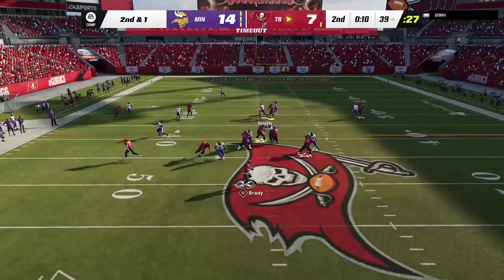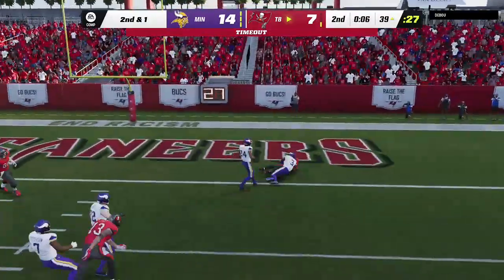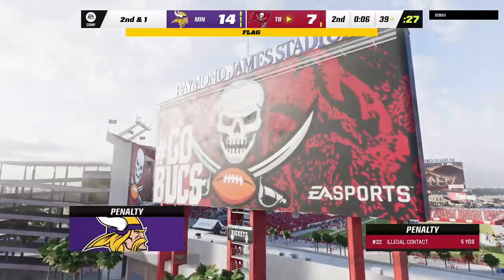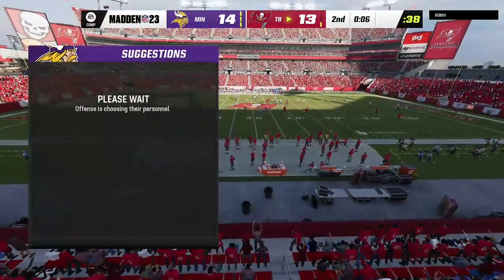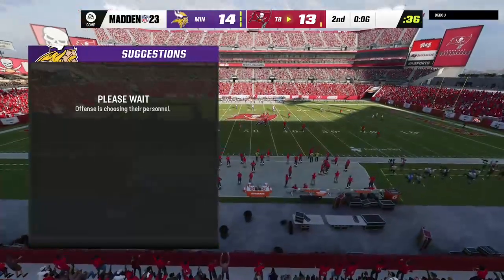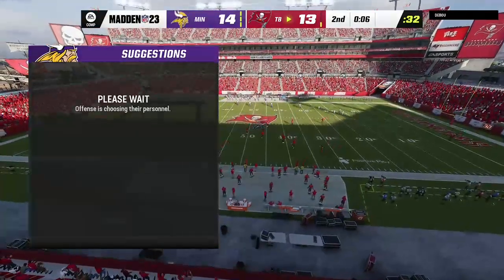Looking to throw again on 2nd down. Brady looking downfield for Godwin. And in for the Buccaneers touchdown. Chris Godwin in the final seconds of the 1st half. And the Bucs have a chance to tie the game here in the final seconds of the half.